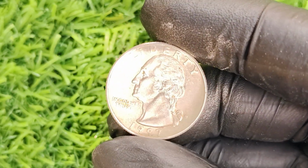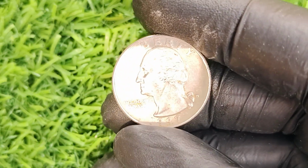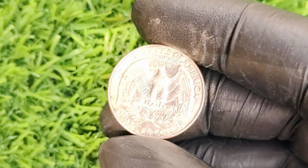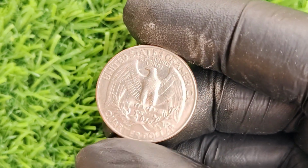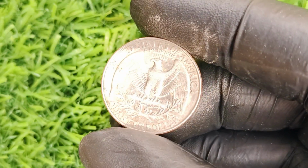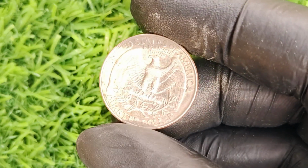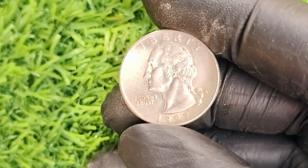That's right, today we're diving into a coin that's been turning heads and emptying bank vaults, the 1997 D Washington quarter dollar. Now hold on a second. I know what you're thinking, it's just a quarter, how can it be worth over $1 million? Well, that's exactly what we're going to talk about today. Because this seemingly ordinary 25-cent piece, minted in Denver back in 1997, is sitting pretty in today's collector's market with a jaw-dropping value of $1.1 million.